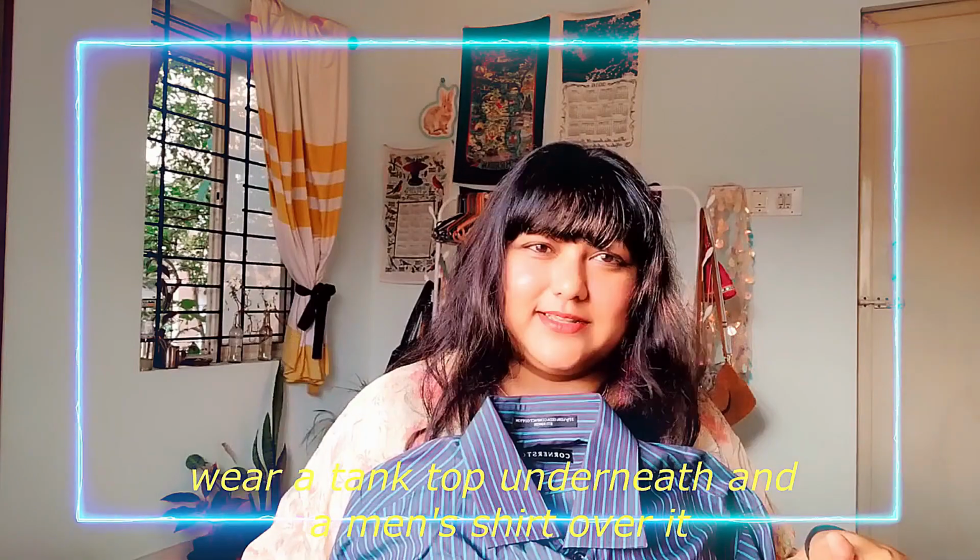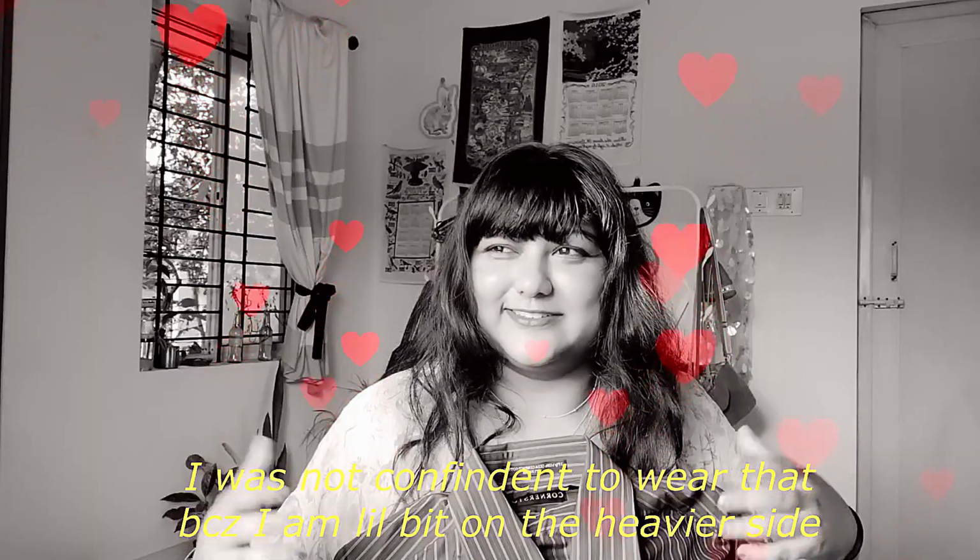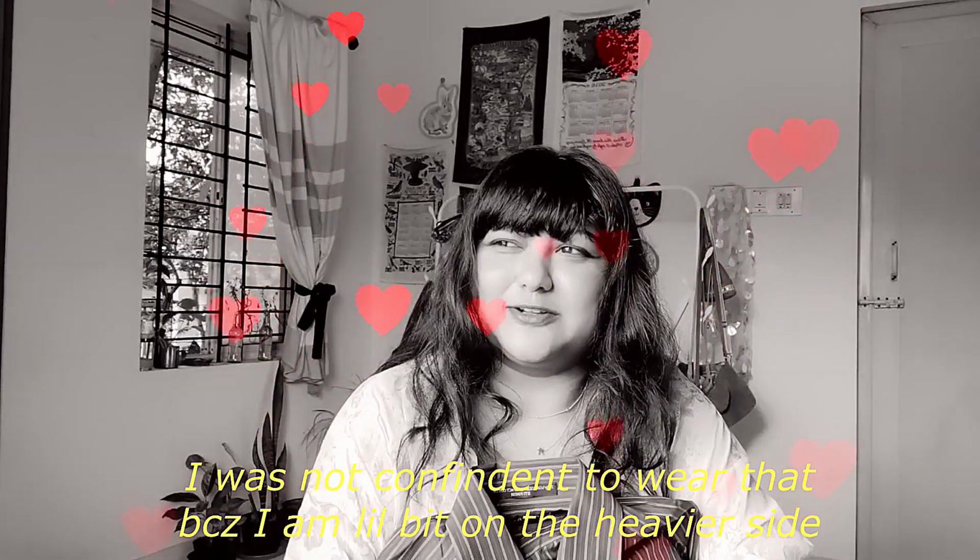So moving on to the next item, guys, I have here another button down shirt, which is again from the men's section. I purchased it for myself because I really wanted to try that style where you wear a tank top underneath and just wear a men's shirt over it. I was not confident to wear that because I'm a little bit on the heavier side, so I don't know if I can pull that off, but anyways, I purchased this because I really like the color.